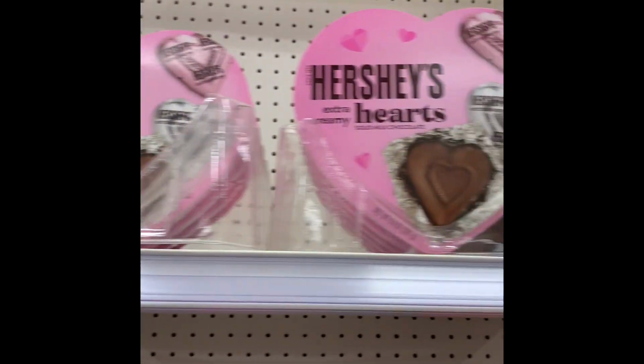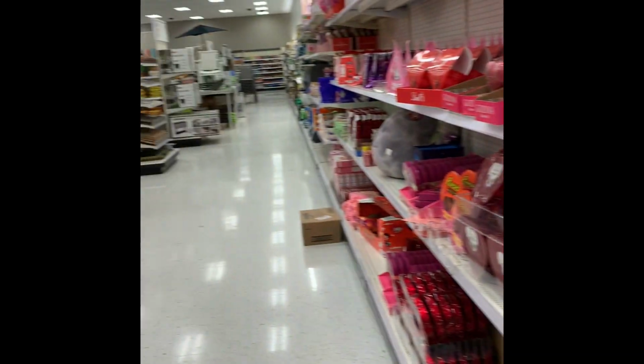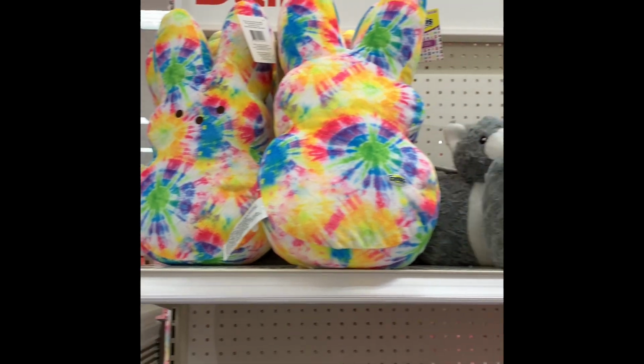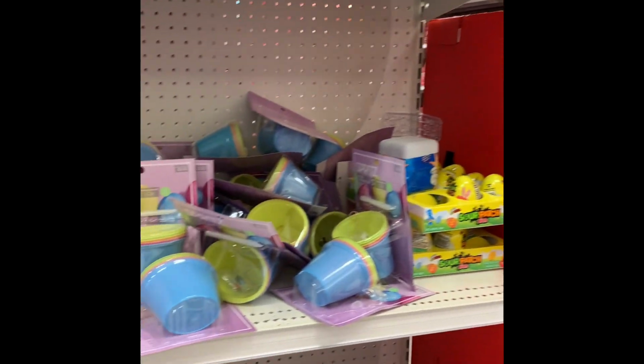And just going back and up and down real quickly to show what they did have. So if you're looking for candy, you may want to visit your local Target store. They had a very, very good assortment of candy for all ages. And even they had the little Valentines that you give out in your schools and to all your friends.